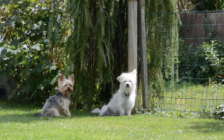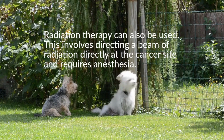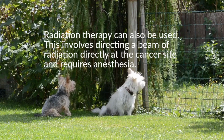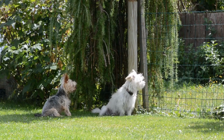Radiation therapy can also be used. This involves directing a beam of radiation directly at the cancer site and requires anesthesia. There are also immunomodulation therapies for some specific types of cancer, such as bone cancer. These treatments direct the dog's own immune system to attack cancer cells.